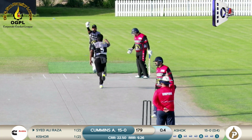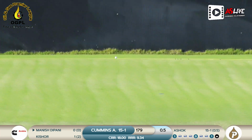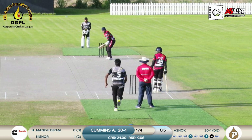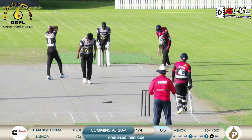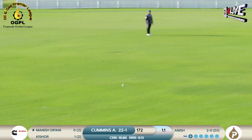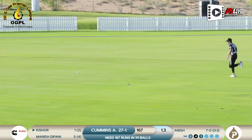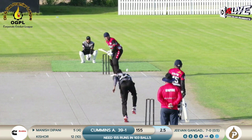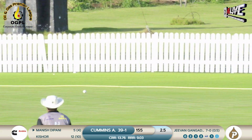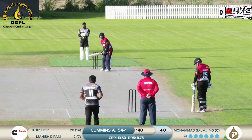Hit on the pads and given leg before wicket, trapped right. Once again to the new batsman. He's bowled a wide delivery. A big appeal once again for leg before, and umpire is not convinced. Down the leg side, flick shot played, and that ball will cross the boundary fence for four more runs. This is a big shot coming in, ball in the air, but no fielder in the deep, and that ball is hit outside the ground. Umpire, so run at it.